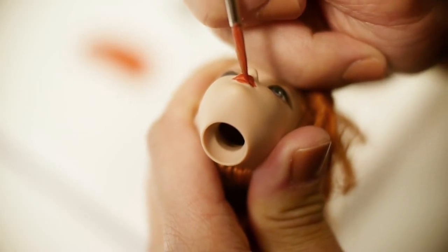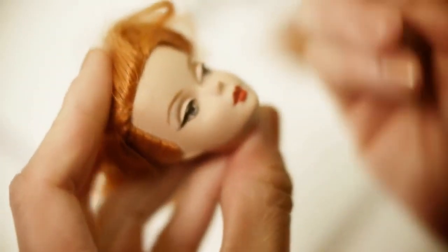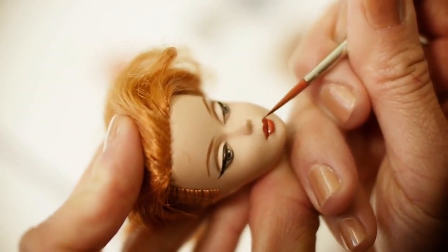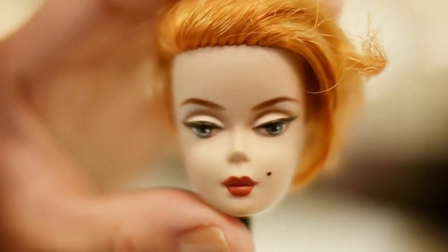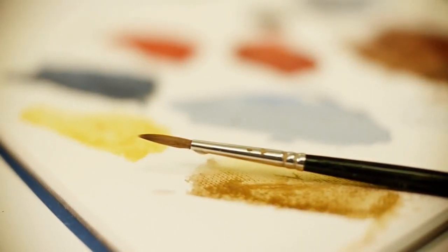It almost evolves naturally. Now, after years of working on the collection, they know to include something like a beauty mark, or that the dolls are supposed to look aloof and very chic and very much inspired by the era of the late 50s and the early 60s.